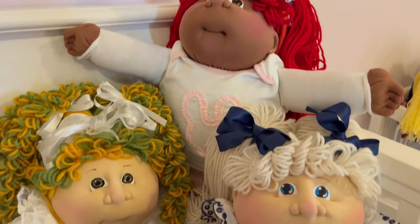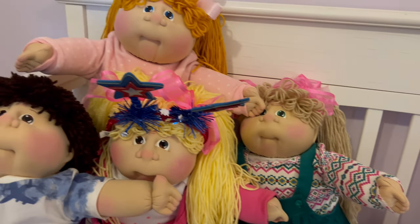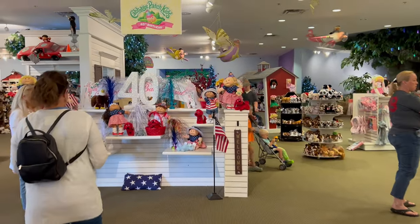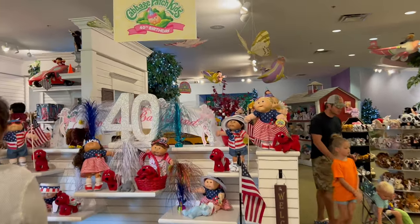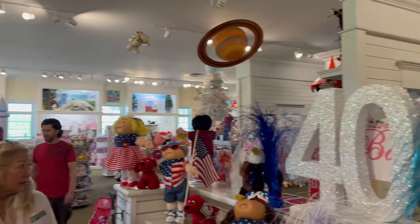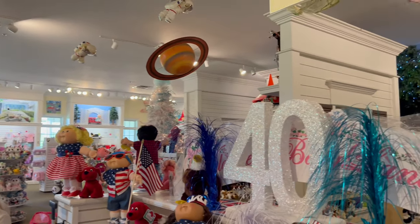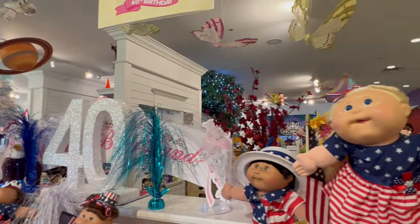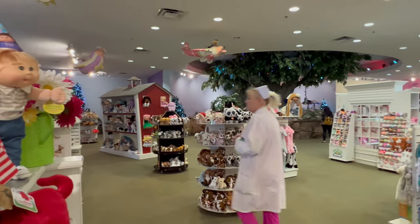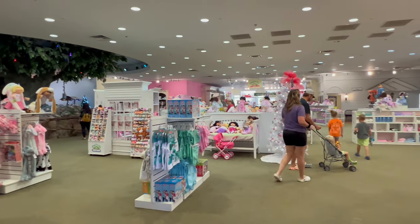Now, what was very interesting was that there were so many kids so excited to come to Babyland General and come to the gift shop and pick out their doll. I personally remember Cabbage Patch Kids as a child, and I didn't realize that it had lasted 40 years now, and that families are still bringing their children to Babyland General to pick out their first Cabbage Patch doll, or maybe their second or third. You'll find plenty of accessories in the gift store.